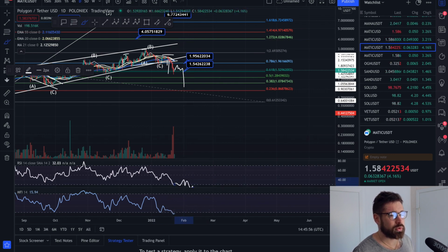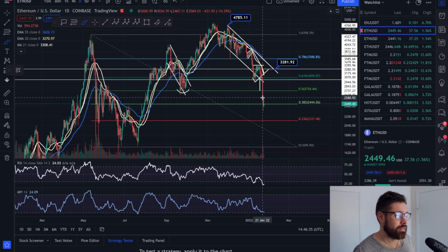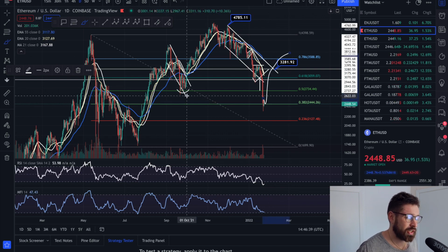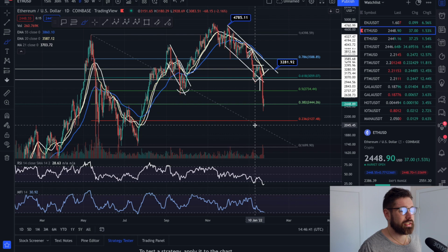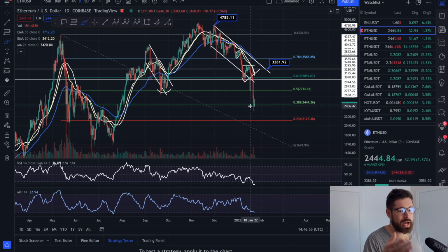However, if we pop over to Ethereum, we lost our structural support, which is an early indicator of a bear market. Even if we see a nice bounce back to the upside and see that dead cat bounce, the fact that we lost that structural support is an early indicator of a bear market. You can see we fell right out of our descending channel, and we've had some swift sell-off.